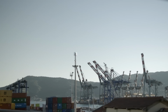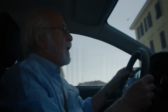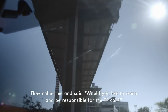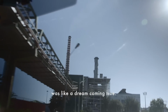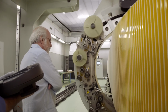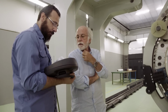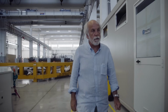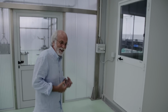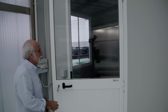Then I was very happy when they decided to go ahead with ITER, and they called me and said, okay, would you like to come and be responsible for the TF coil? It was like a dream coming true. This is not work for emotionally weak people, because you need to be very strong and confident, because otherwise you will never do anything. You will just be so scared.